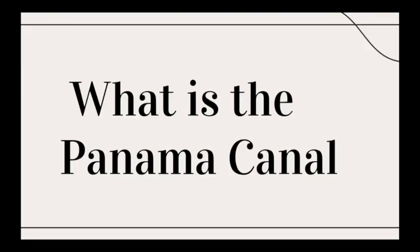What is the Panama Canal? The Panama Canal is a constructed waterway which connects the Atlantic and the Pacific Oceans through the Isthmus of Panama. It is 40 miles long from shoreline to shoreline. Ships can cross in either direction, and it would take about 10 hours for them to cross without interruption.